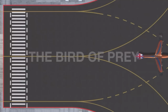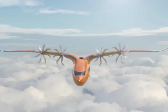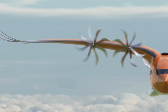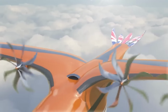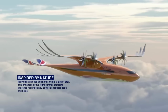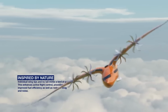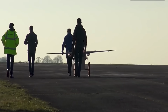The first concept is the Airbus Bird of Prey. This concept represents a hybrid electric turbo-propeller aircraft designed for regional air transport, but you'll see it looks just like a bird of prey. Drawing inspiration from bird mechanics, it incorporates a wing and tail structure resembling those of an eagle or a falcon. Notably, it includes individually controlled feathers for active flight controls, although not flapping. The next version would get that right.